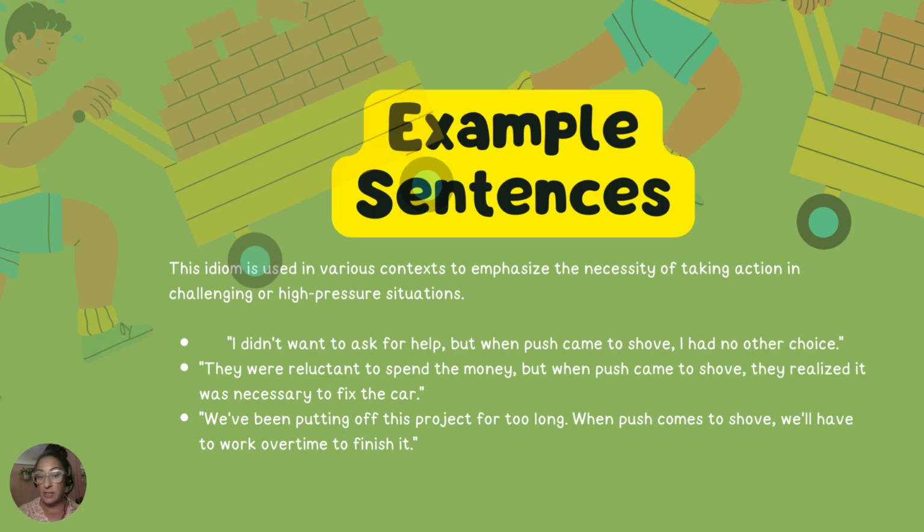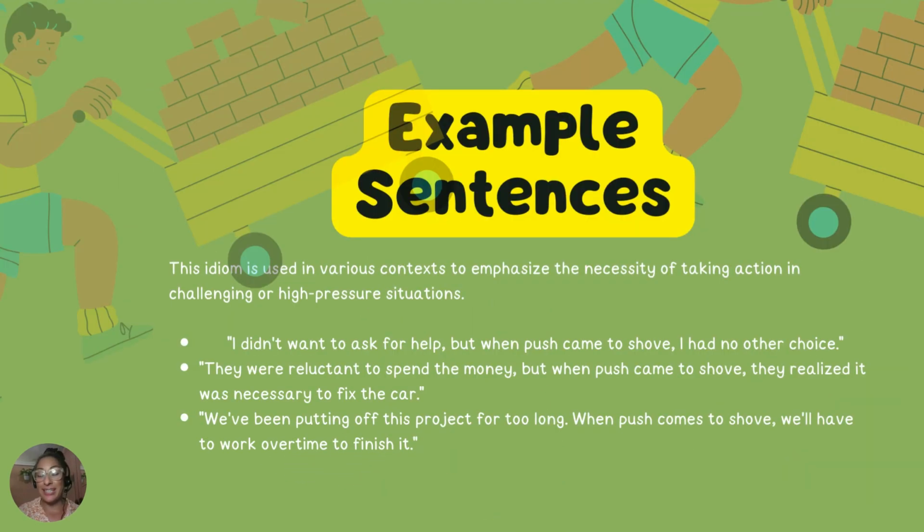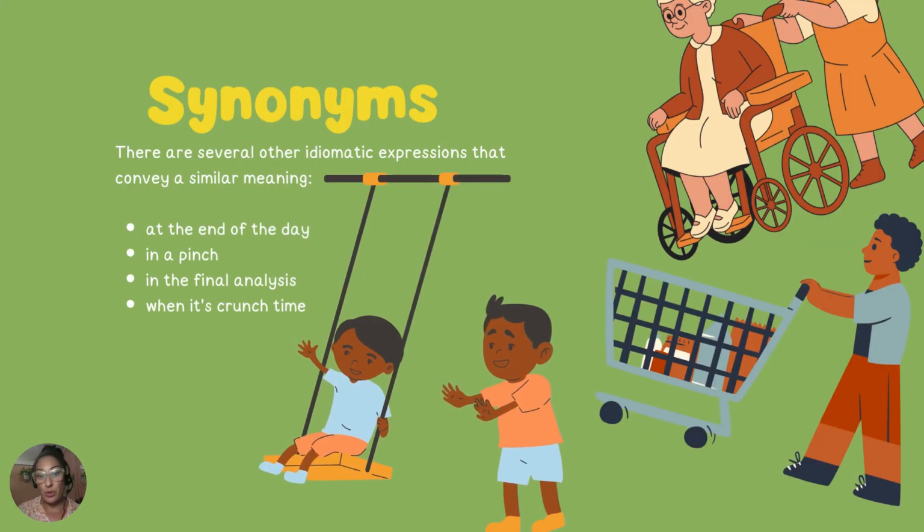In a pinch, we could say, they were reluctant to spend money, but since they were in a pinch, they realized it was necessary since they were in that difficult situation where action had to be taken. In the final analysis, this could be used a lot in the business world, in a professional business setting. Maybe we've been putting this project off for way too long. So in my final analysis, I've determined that we must work overtime to finish it, meaning that's been my decision based on the critical situation we're in.